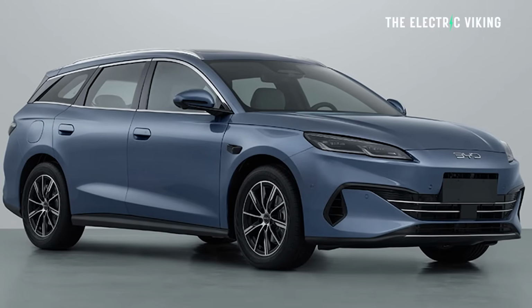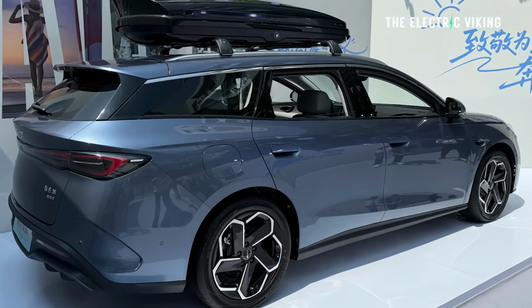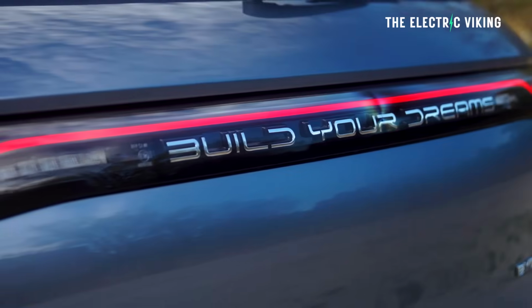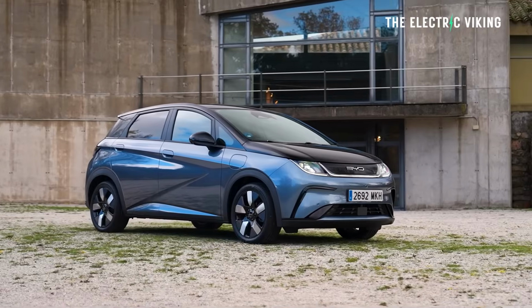Now, I should point out I believe there's also a Seal station wagon. I did a video on it a while back. So 61 models, I don't think I was right. I think it's actually 62. And I actually feel like I'm missing something here already. Anyway, let's get to the end.